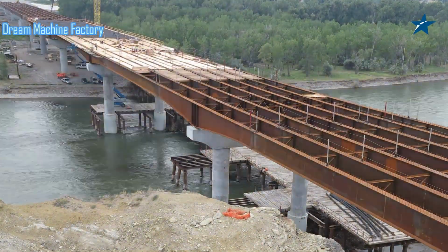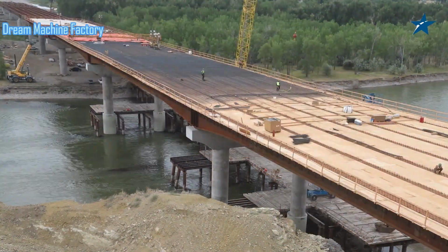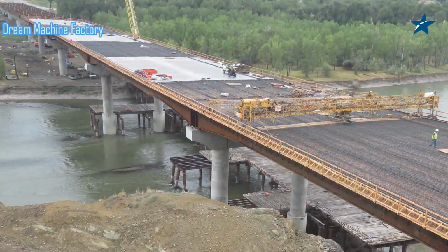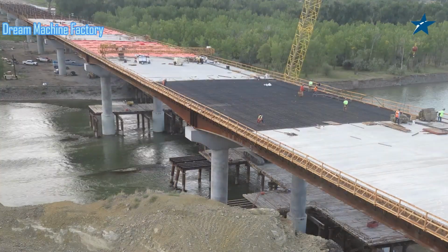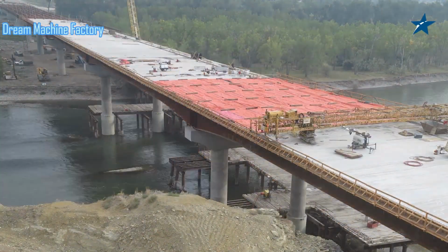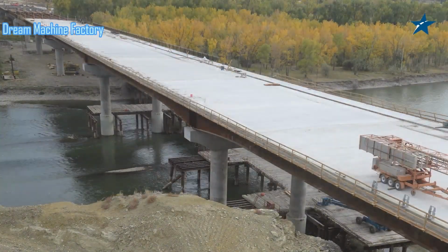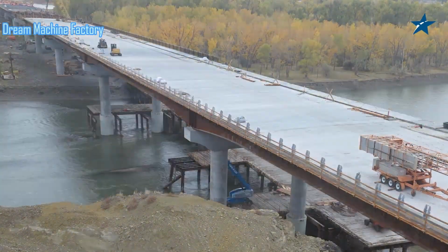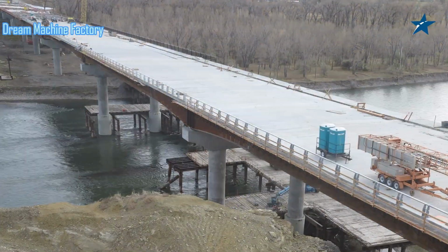Construction of the bridge required careful consideration of the river's natural ecosystem. Montana Department of Transportation, MDT, worked in partnership with environmental agencies to ensure minimal disruption to local wildlife and aquatic life during the construction phase. This attention to environmental impact reflects MDT's commitment to sustainable development while enhancing the state's transportation network.